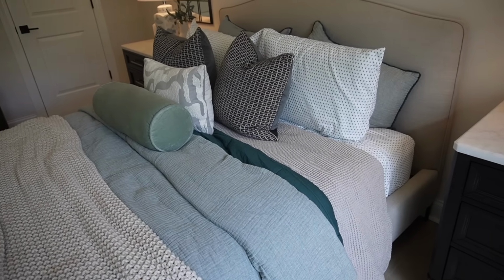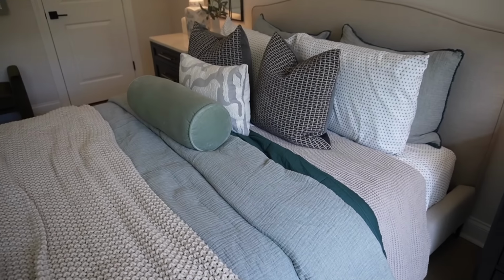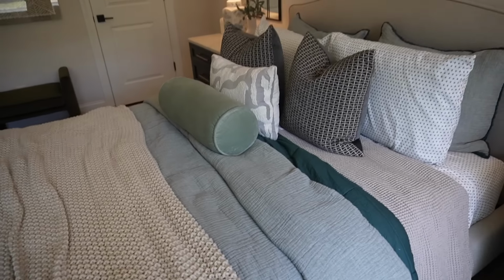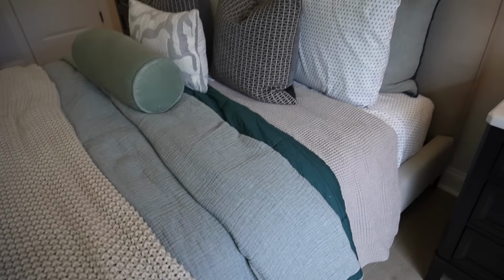I ended up using, hold on, let me fix, some of these pillows are a little lopsided. Okay, I ended up using all of the bedding that I purchased. Remember, I told you I was kind of on the fence if I was going to use it all. I used it all, and I love how it looks. Everything is layered. We've got a fitted sheet, a sheet right here, a blanket, a comforter, a knit blanket. We've got a lot of layers on here and a lot of different pillows. I just feel like it makes the bed look so cozy and so plush.